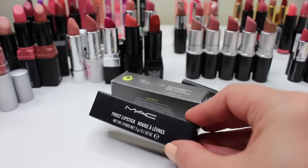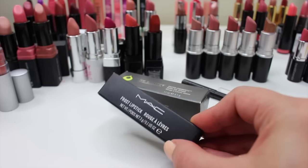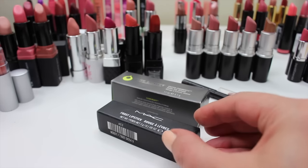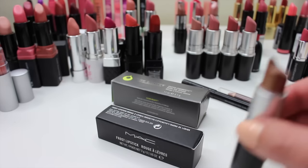Next one here is from MAC, and it's my absolute favorite lipstick of all time, hands down. It's called Coconutty, and it is a frost lipstick. It's the only one that I actually have a backup of because it is discontinued, unfortunately. So when I went into the store, they luckily had 2 left, so I bought them both. So I'll go ahead and show you that now.